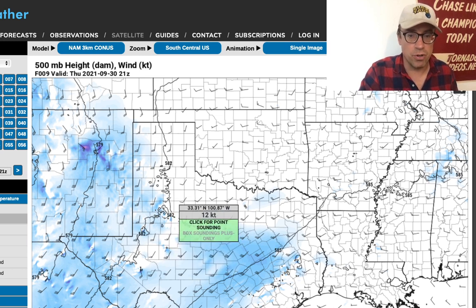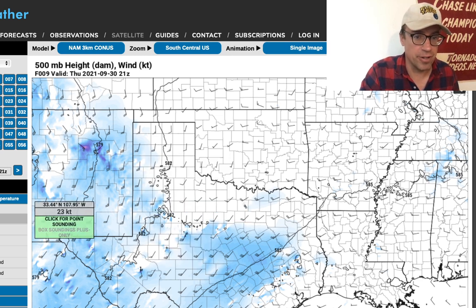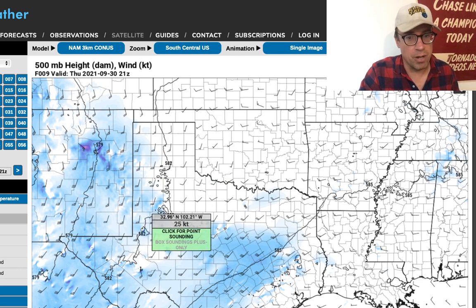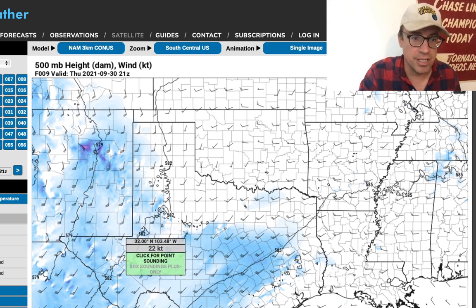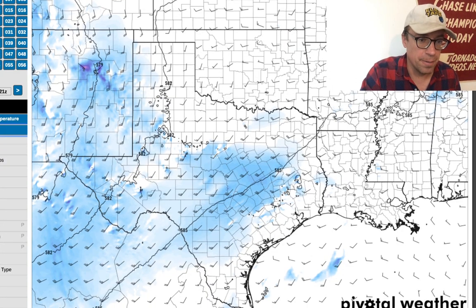A cluster of storms across the southern Texas panhandle with this relatively weak and meridional flow and a west to east oriented boundary. You really need a supercell to move almost due west to east within that belt of easterlies there to really maximize that bulk shear. But with these meridional mid and upper tropospheric winds, you're setting the stage for a pretty messy setup here.